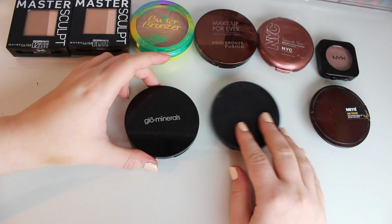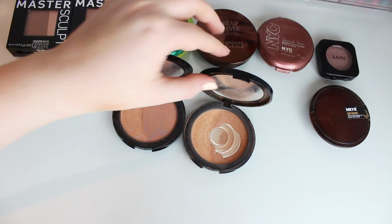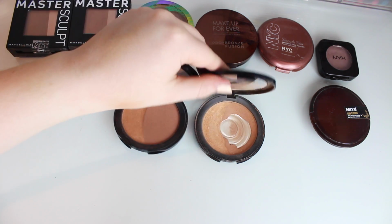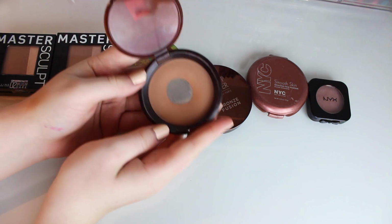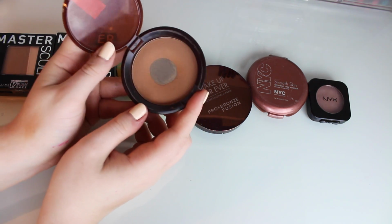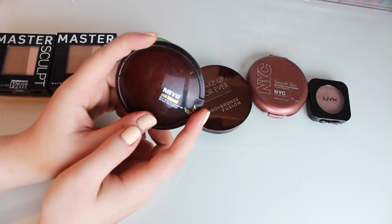Then both of these two are the Glow Minerals Sun Kiss Bronzer. This is my favorite. Both of these, as you can see, I've hit pan in this one, but this bronzer is amazing. And then we have this one. This is the Mio Sunkissed Matte Bronzer, and I love this one. I've hit pan on it really quick because I loved it so much. I haven't touched it in a really long time, I must admit. It was a really good bronzer, so I will keep that one.